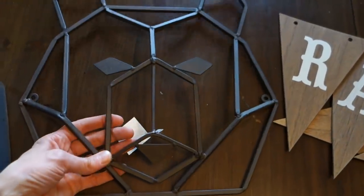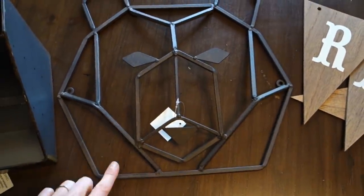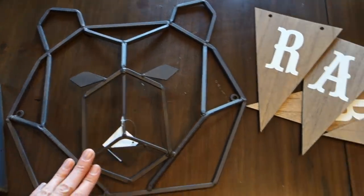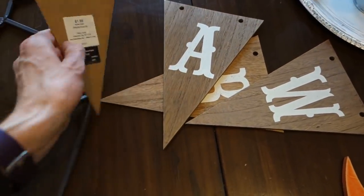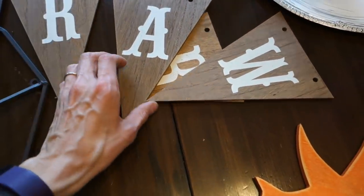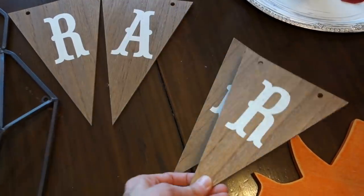Then I picked up this iron bear. They also like bears, so that's also something I can't make because I don't have a welder. So I'm really happy with that. And then I found these. These were 50% off, so they were $1 a piece. And I thought it'd be kind of cute to make a little banner that says Roar on it. Well, I guess if I spelled it correctly.